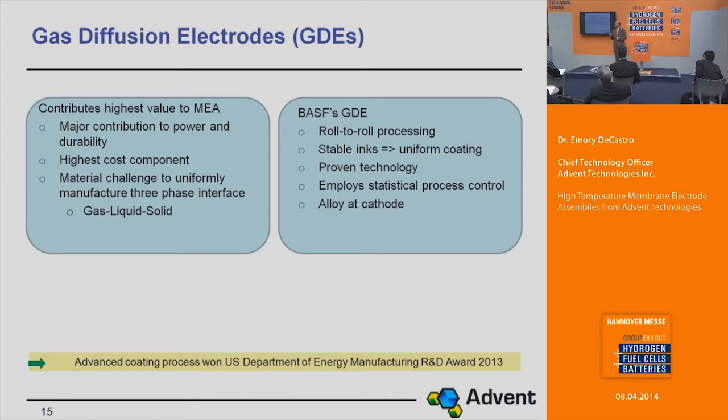Now, once you have your membrane issues solved, the job of the membrane is relatively simple, right? It's the gate for the proton. The job of your electrode layer is actually very complex. You have to maintain a three-phase layer. You have to use your catalyst wisely. So in fact, once your membrane material issue is solved, the greatest value of your membrane electrode assembly is in the gas diffusion electrode. This is also your major contribution to the final power you obtain. And typically, assuming you have a stable membrane, it's your rate limiting step, or your lifetime limiting step, for durability.